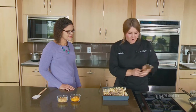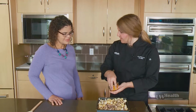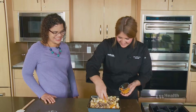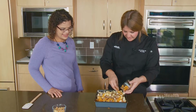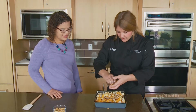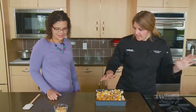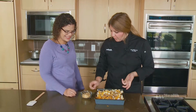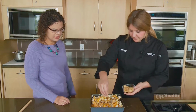Now, my favorite part is the topping. So we have some more cheese. We do live in Wisconsin, so we have to do the cheese thing. We need cheese, yes. So we just put a little bit on the top. And again, like you said, we shredded this ourselves. And then our fun little topping that we have here, these are pork rinds. So they're just all crushed up, and these are the original.